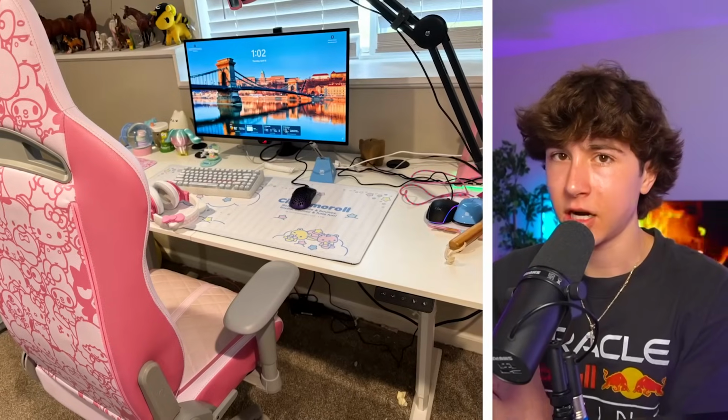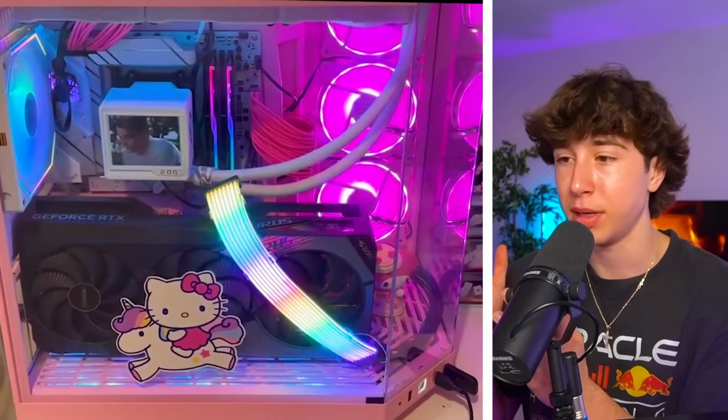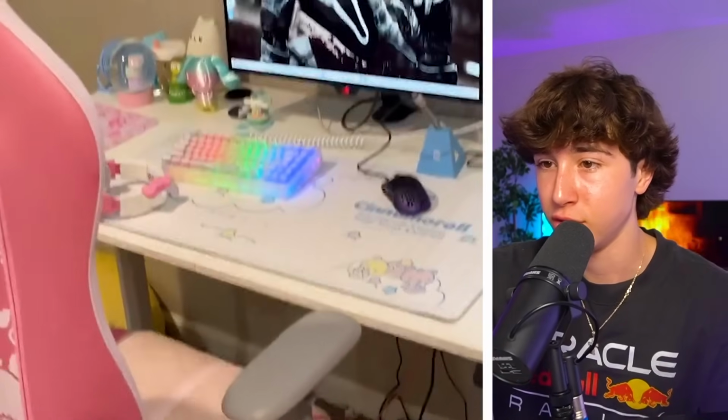I'm not gonna lie, this setup is definitely extremely expensive because it has like an OLED monitor. The gaming PC also looks sick. You don't really see pink PCs like that. I think it is a little bit too much going on for my taste, but I really like how unique it is for sure.